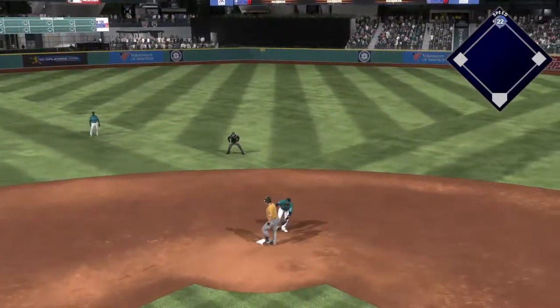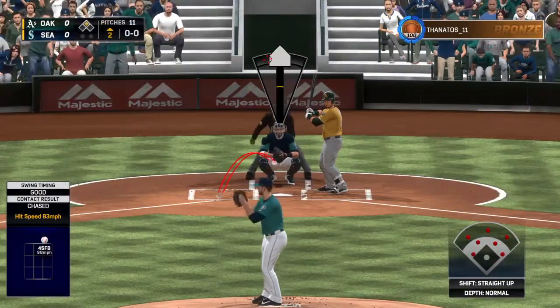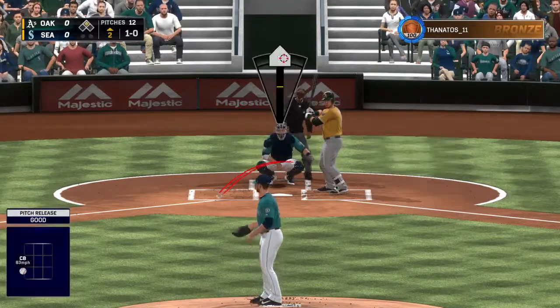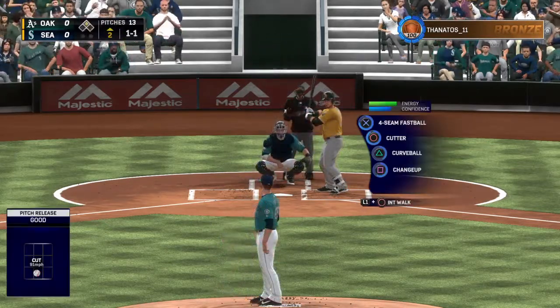And he is in there. Into the box now, Wilson Ramos. The average on the season sits right at .290 to begin the day. And he just misses with a curveball. Backdoor breaking ball just missed right there. It's such an effective pitch if you can hit the corner with it, but no dice this time.